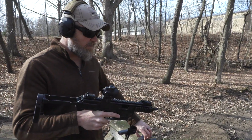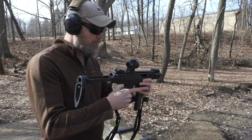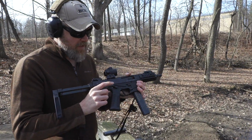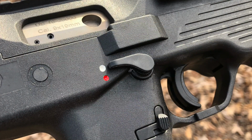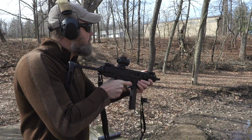So let me shoot this one here really quick for you guys using the Tailhook brace system. And what's kind of cool now is we have the safety that's like the APC9. This safety has been transferred over to the new TP9 as well. So again, it gives you that familiarity with that ambi lever control safety.